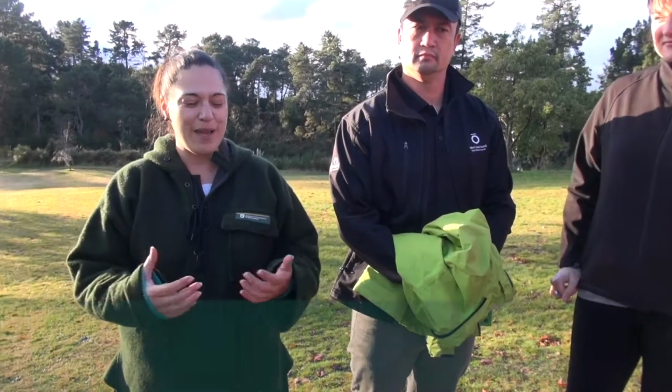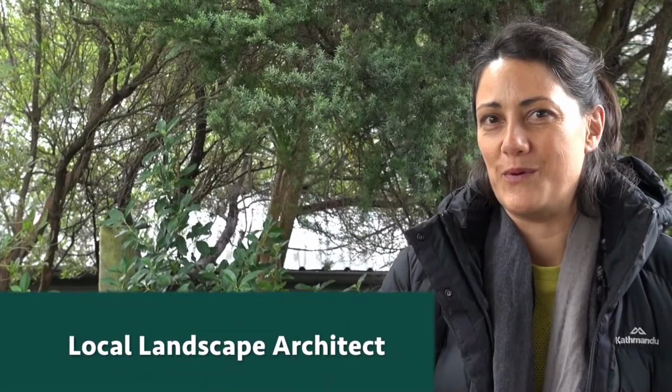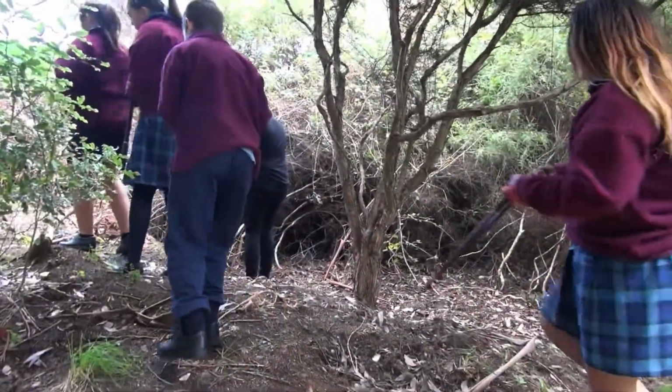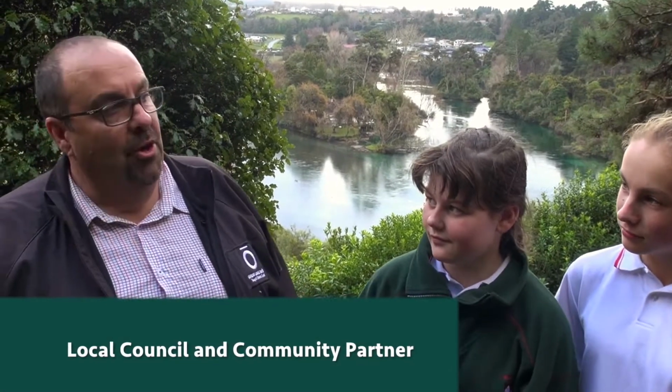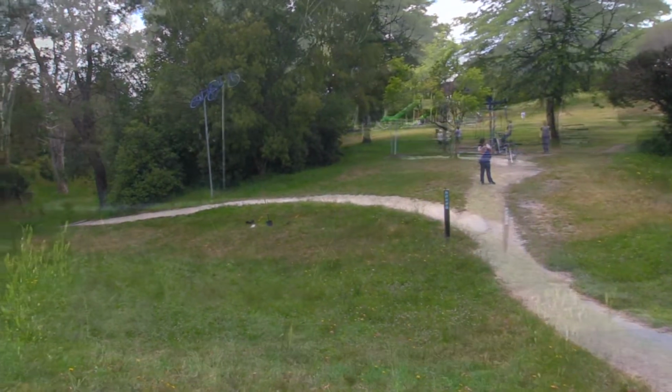Each one of us as partners bring a different strength to the program, and that's something that our coordinator can call on us for. I'm really excited to see kids Greening Taupo, getting the kids involved, being leaders in their field, bringing our biodiversity back into Taupo. Taupo District Council really enjoys working with Kids Greening Taupo because it brings so much more to the projects that we are often involved in.